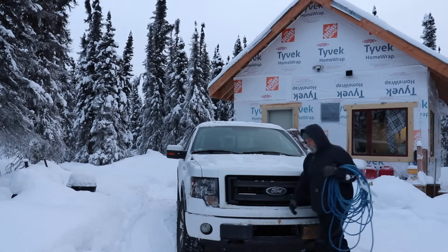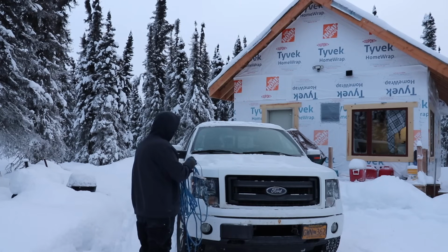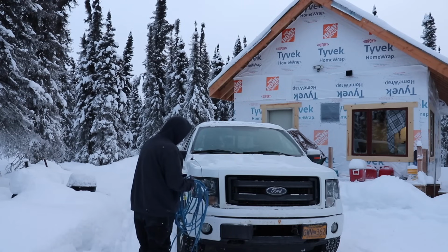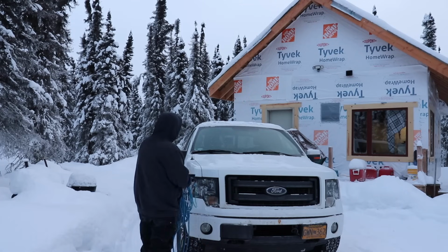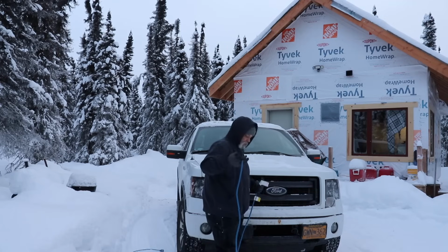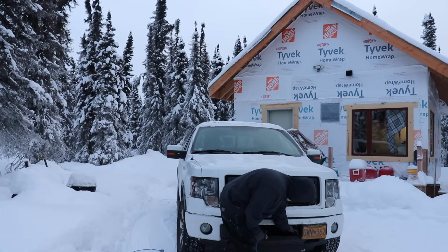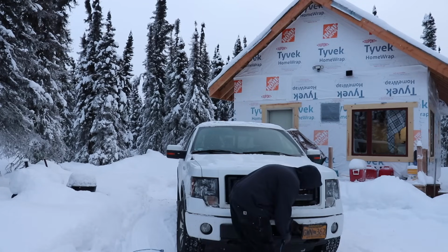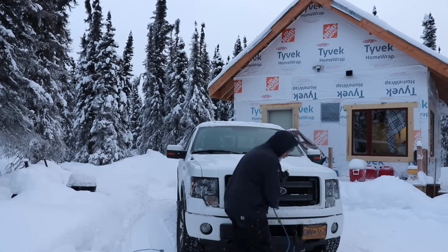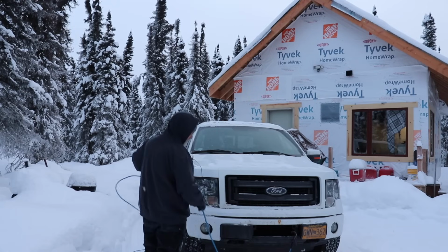So there's two things I have to plug in here. One is my battery charger, and the other is the block heater. And no vehicles really come equipped with remote start. Up here in Alaska, they almost all come equipped with this little plug right here. And that little plug goes to my block heater, so I'm going to plug that in. I'll bring my charger out and get that set up and ready to go, and then I'll get the generator out and fire that up.